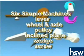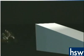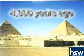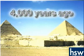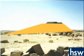Six simple machines are used to change the direction of a force or the size of a force. The inclined plane, or ramp, is a simple machine that has been used for thousands of years. It was used by the Egyptians over 4,000 years ago to build their huge pyramids. Over 2 million giant blocks of stone, each weighing about 4,500 pounds, were moved up inclines and dragged into place.